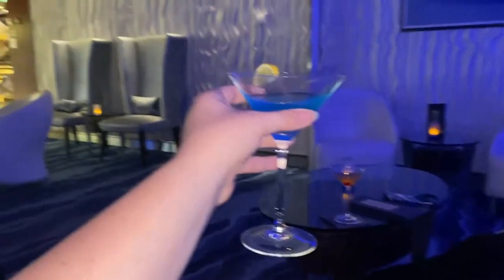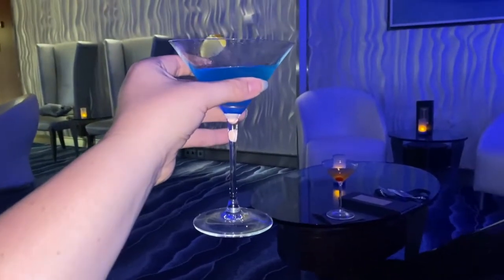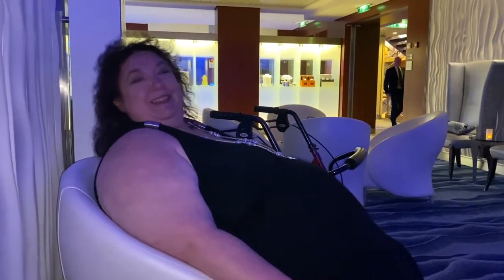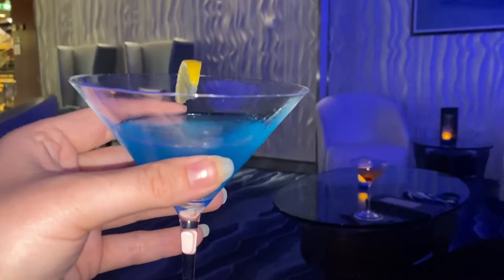Made it to the martini bar. I don't know where everyone else is, but it's very quiet. So we have our martinis. I mean, we might be on the second round already, but I love the martini bar. It was worth upgrading to the premium drinks package just for this. Although Mum will only drink one.